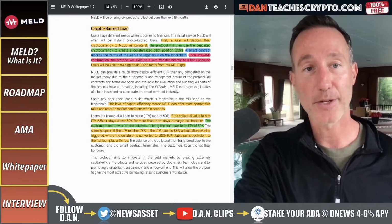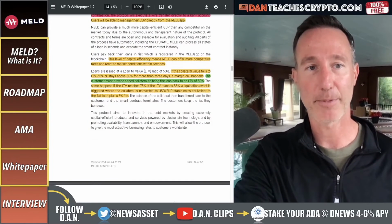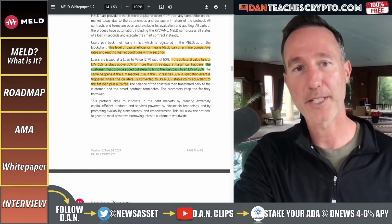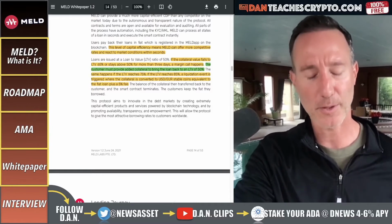Users will be able to manage their collateralized position directly from the MELD DApp. This level of capital efficiency means MELD can offer more competitive rates and react to market conditions within seconds. So here's the thing.